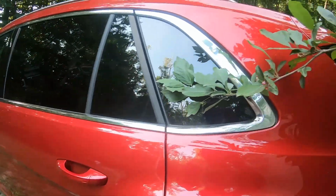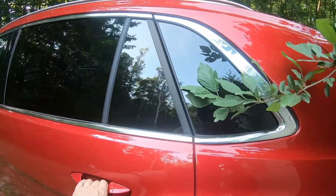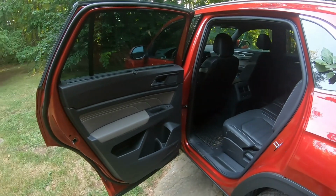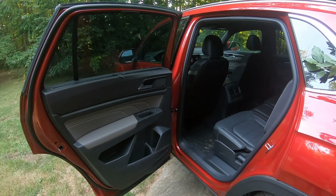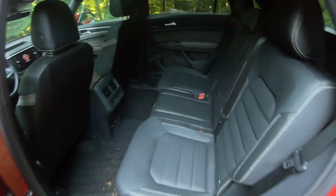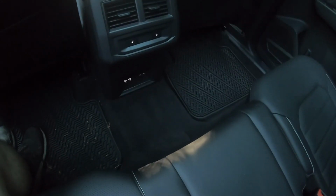Nice, huh? Wow, even this tree is very, very attracted to this vehicle. Can't blame it. Big, big door, folks. It opens about 87 degrees, I would say, but very, very big door opening. And inside, look at all this space. There is a very, very slight drive shaft bulge, but it's almost not worth mentioning. It's so much closer to flat. But the leg room is great. Side to side distance is fantastic.